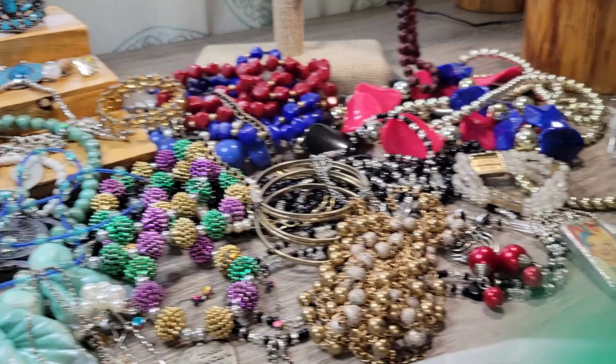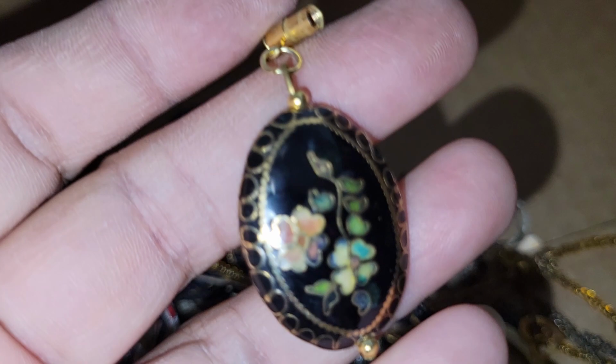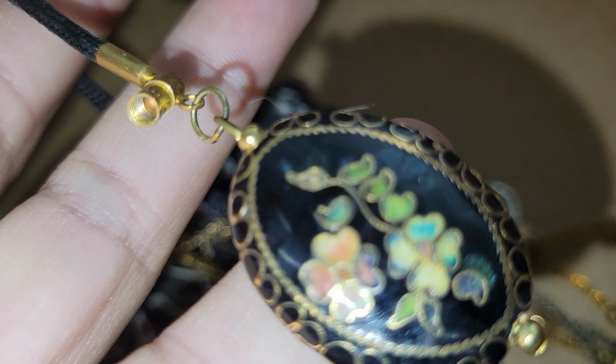I'll have to go through this on my own. This is going to take too long. I've got another one of these kind of panther looking things on a beaded cord. Got this poison eye thing, but it's on cord, so I might take it off the cord and put it on one of those gold chains. I don't know what that is.